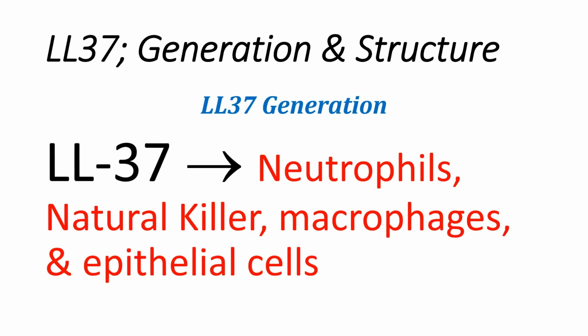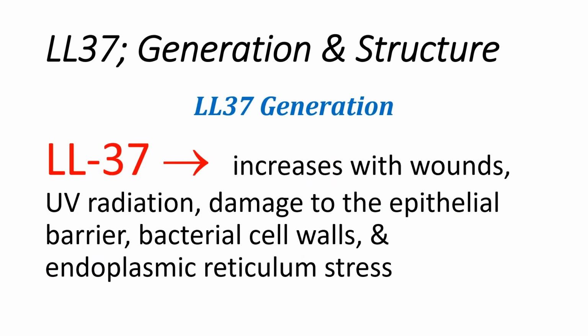LL37 was originally believed to be exclusively found in the secondary granules of neutrophils. However, it's now understood that this molecule is produced in various cell types, including natural killer lymphocytes, macrophages, and epithelial cells found in the intestine, airway, genitalia, eye surface, skin, and certain endocrine glands, among others. The inherent presence of LL37 in various epithelial cells highlights a significant role in protecting against disease caused by pathogens.